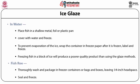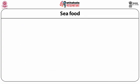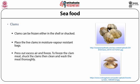Seal and freeze. Seafood. Clams can be frozen either in the shell or shucked. To freeze the clams in the shell, simply place the live clams in moisture vapor resistant bags. Press out excess air and freeze.